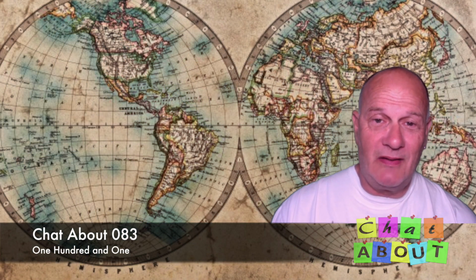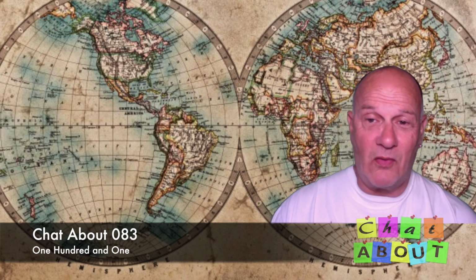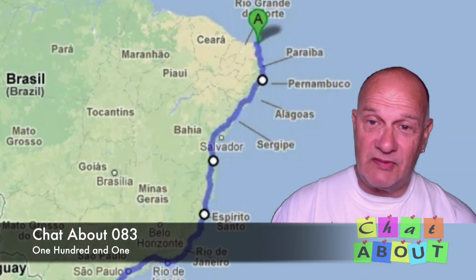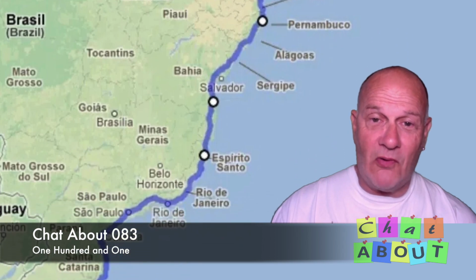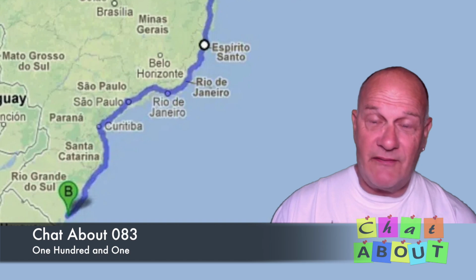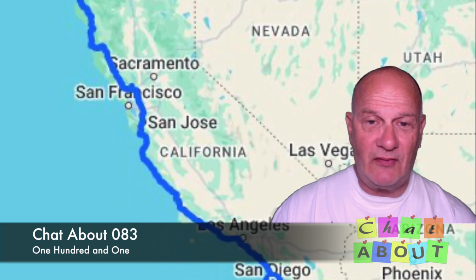Throughout the world, there are loads of roads labelled 101. The longest of these are the BR 101 in Brazil, with a length of nearly 4,800 kilometres, which is about 3,000 miles, and the famous Route 101 in the USA. Now, Route 101 is a north to south highway that traverses the states of California, Oregon, and Washington, and is 1,500 miles or 2,400 kilometres long.